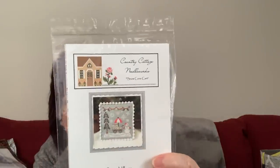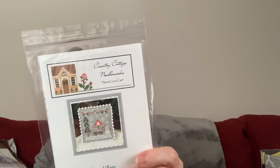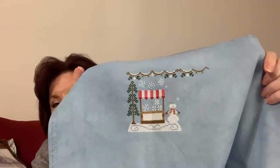There's the snowball stand. This one, I can't remember what this one's called. And that one. So there's a, I am stitching this on a piece of Jody fabric from the Still City Stitcher. So it's a no name. It's a blue fabric. I picked a blue. And I got the snowflake stand, except for the snowman, I didn't finish his hat.